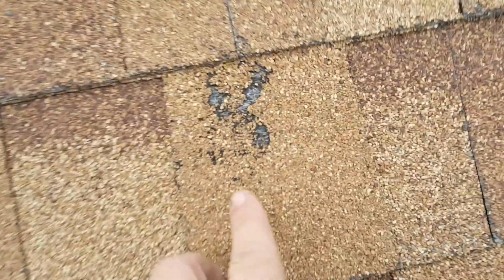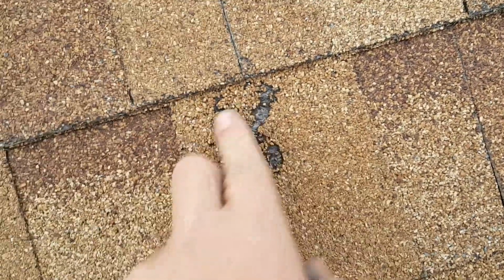And there were some big ones for sure. I mean, look at the damage of this. Just, I mean, so you're looking at golf ball. Same here.